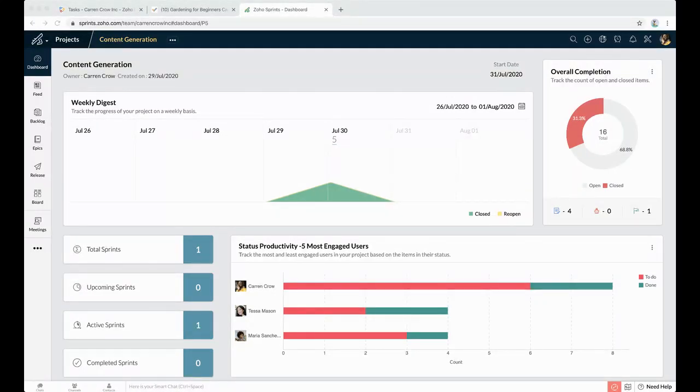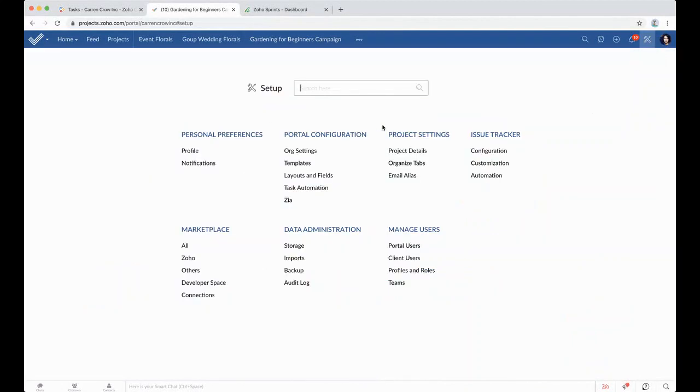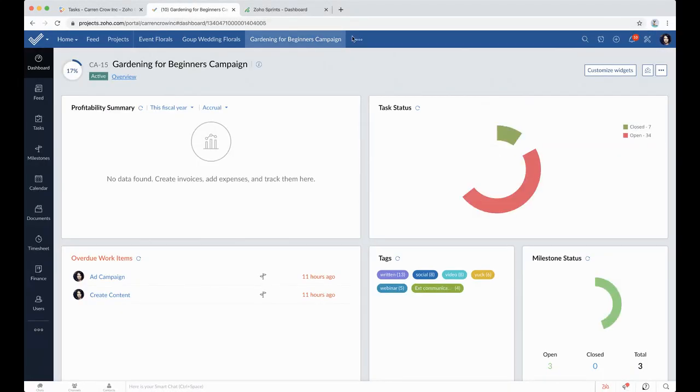Okay, so we have one question. Are there templates available as we build out the projects? Yes, let's take a look at the templates. So if I have this project here and I come down into the settings and click on templates, I can see all of my templates for what I have. So let's actually take this and turn it into a template.